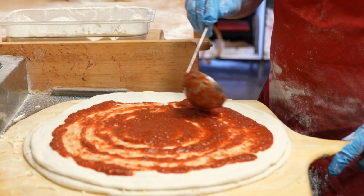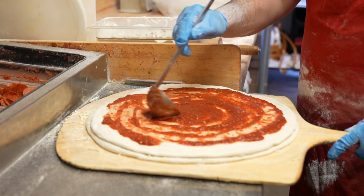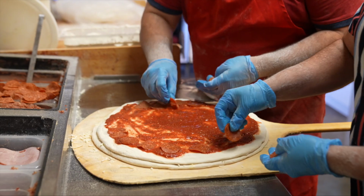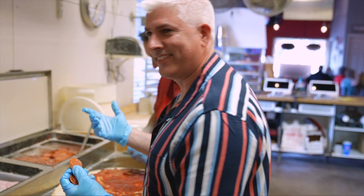Now, do you make the sauce here also? We make the sauce. I just saw all the seasoning in there. I figured you did. We make the sausage. We make the meatballs. We make everything. So now you want to grab some pepperoni, and we'll get this bad boy all fixed up with some pepperoni. He's got to put more than that on there. You got to get them closer. Come on. We got to give them their money.